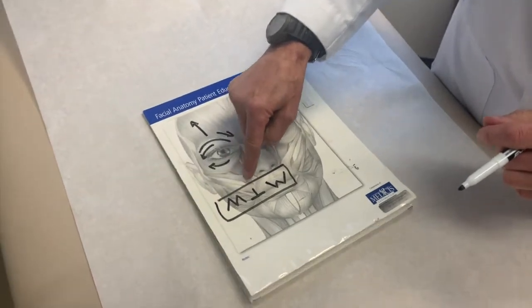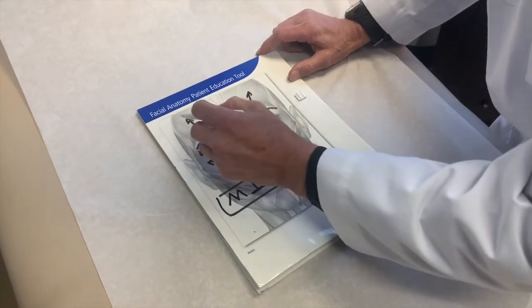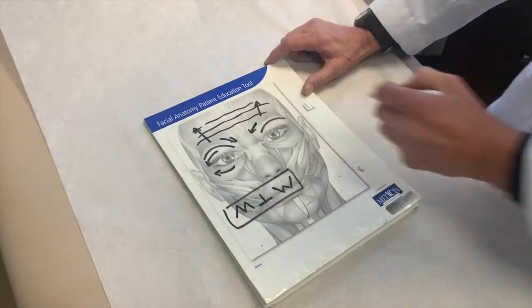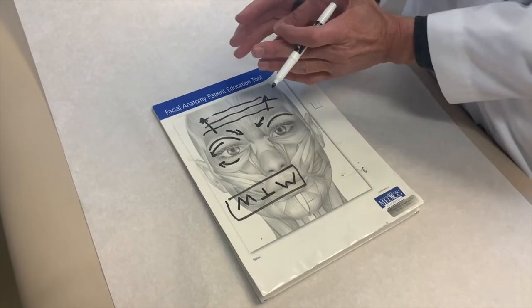Muscles are perpendicular to the wrinkles. The wrinkles run perpendicular to the muscles. What does that mean? Here is a muscle. It runs in this direction; perpendicular, 90 degrees to it, is here. And that's why we have those wrinkles in our forehead, because these muscles are pulling the skin up, and they're essentially wrinkling the skin. They're ruffling the skin up.